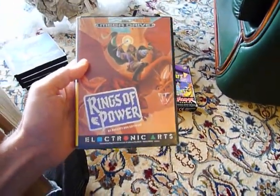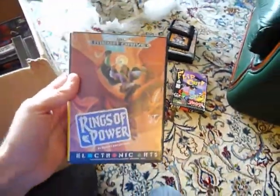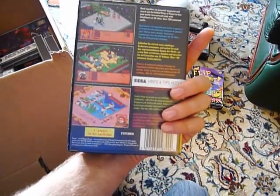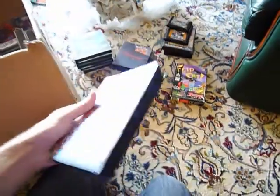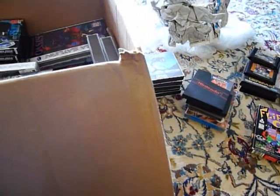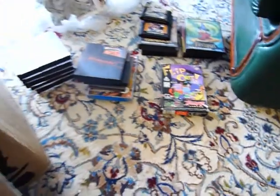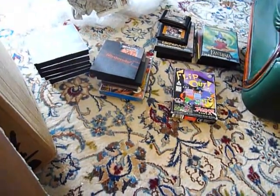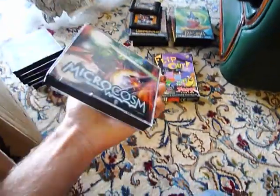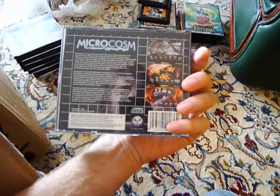Rings of Power. This is actually one of the first games from Naughty Dog, so that's kind of interesting. In the beginning they did many different styles of gameplay, and this is an isometric view RPG, surprisingly. And then we have Fantasia, and okay, let's see what to show next. We have some more Mega CD stuff. Microcosm. This is a shoot 'em up.